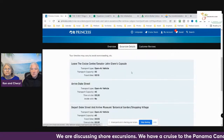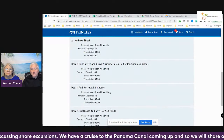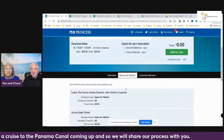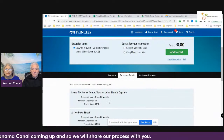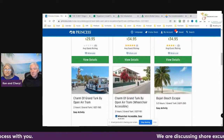Oh, there it is, excursion details. Sorry about that. So it tells us that we're traveling in an open air vehicle. There's nothing in there that indicates it's accessible, because usually if it is accessible, there'll be a note there. So that's just an example of one. So we'll go down here and look a little bit farther.